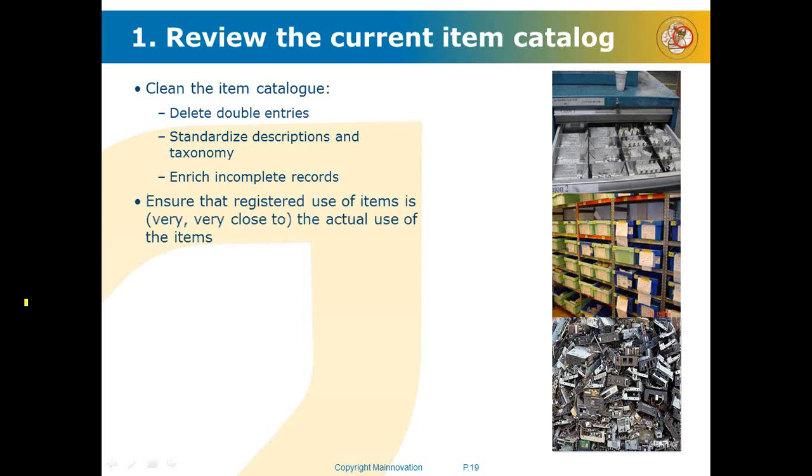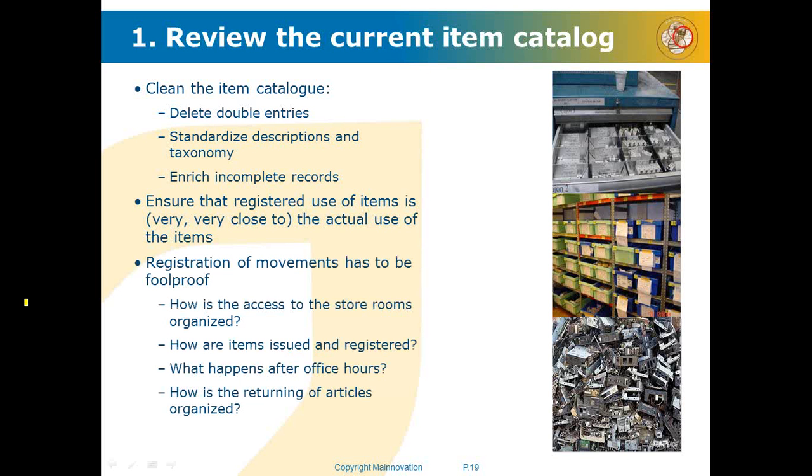Ensure that the registered use of items is pretty close to the actual use of items. So how does the issuing process take place in the warehouse? And what happens, for example, during after office hours? Then the storeroom manager oftentimes has left the building, and technicians can go into the storeroom by themselves, taking the spares by themselves. And then the discipline of registering what has been taken out is very important. And how do we deal with the returning of articles? Make sure that they get put back against the work order, and that the stock level is raised by one. So review of the current item catalog, cleanse it, that's a very important step.